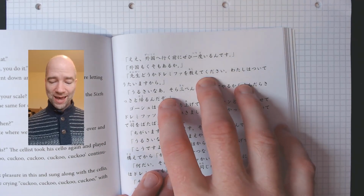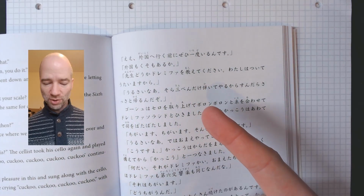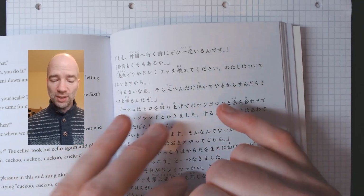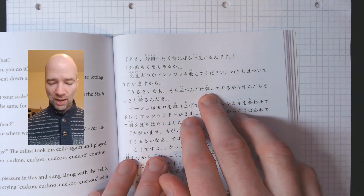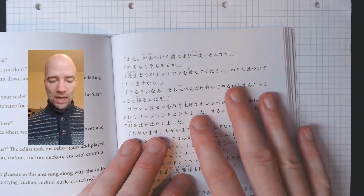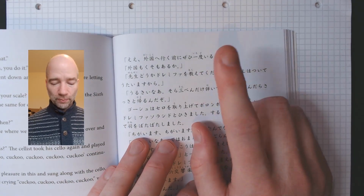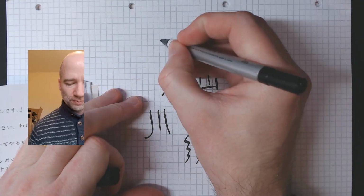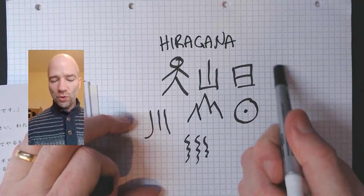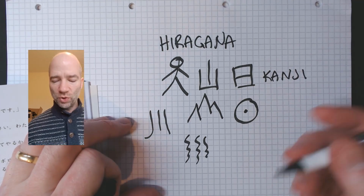So syllables that are used for grammatical endings, for particles, and I'll get back to what particles are at some point as well. And for lots of words, also parts of words, where you have something that is used as a meaning word, a meaning character, and then part of the word is written with these other characters. And that is one of the syllabary systems used in Japanese, and it's known as hiragana. I'll just write that out now. Hiragana. This is like my blackboard, actually. It's a whiteboard. Hiragana. So that is what it's called. The original Chinese characters, I've mentioned that before, are known as kanji, which of course means Han character.